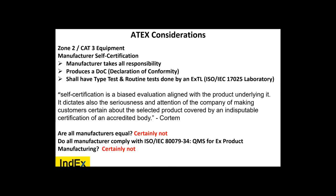Now, are all manufacturers created equal? Certainly not. Do all manufacturers comply with ISO IEC 80079-34 quality management systems for manufacturers of Ex products? Certainly not. So be aware there is a difference between ATEX and IECEx. IECEx equipment, Zone 2, Gc equipment is independently third-party tested and certified. ATEX, there's a weakness in the system there.